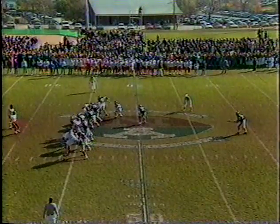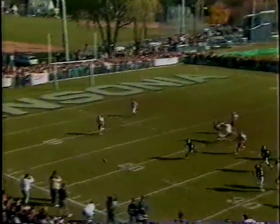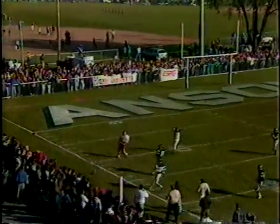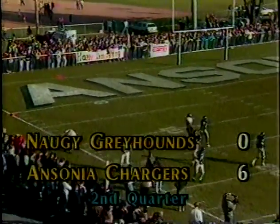Kevin standing at his 41-yard line gets an excellent long snap. Not a good kick, but it'll roll, and it takes an Ansonia roll inside the Naugatuck 20-yard line. With our score, Ansonia 6, Naugatuck nothing.